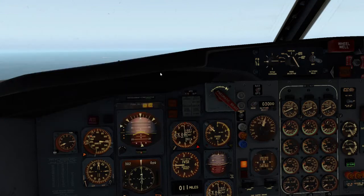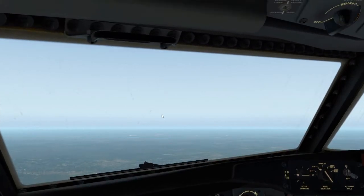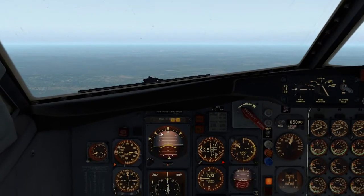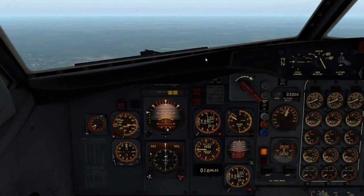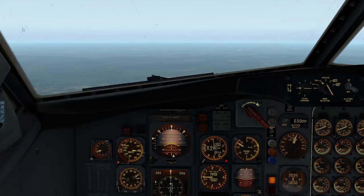This is the most worrying part of the entire flight. Putting it down. Stabilizer trim button to deactivate the autopilot when the time comes. And in fact, just for safety reasons, let's get both of those on there.